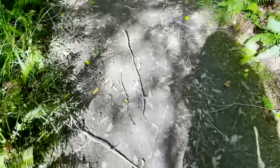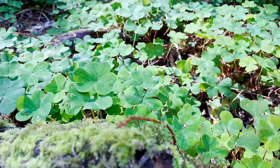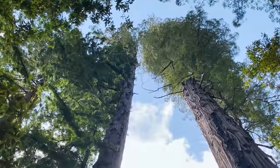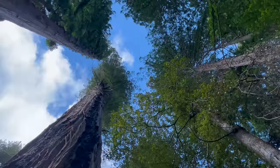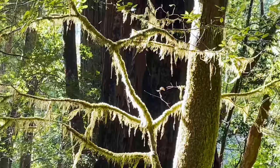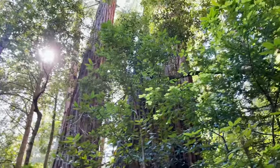The lighting is starting to get really good. Well worth the trek if you get all the way here. There was a couple that didn't want to do it because they had a 2-year-old. I feel bad for them because I think they would have been able to do it.